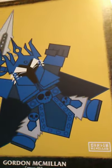He's an illustrator and an author. And he's also for Scout. I think Scout is probably like a company or something. Gordon McMillan. Next we have, I'm sorry, I don't know how this name is going to come out. This is beautiful.